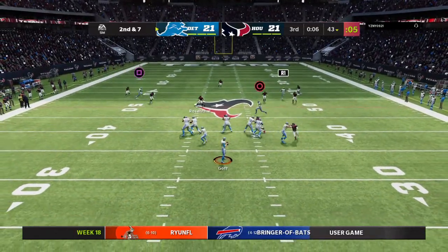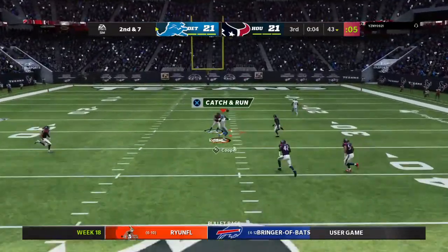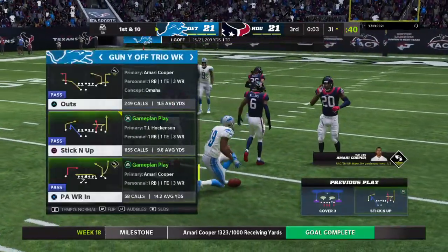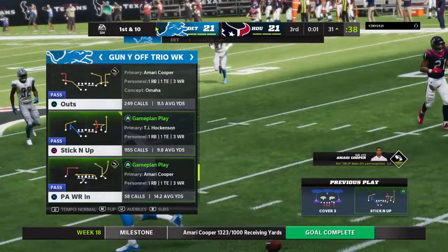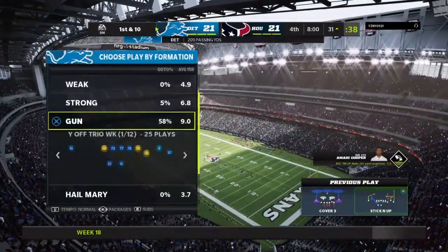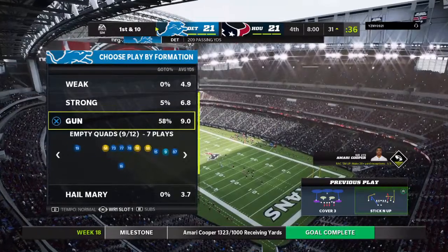On 2nd and 7, Goff. He's got his receiver, Cooper. And he's going to be taken down with another first down as the stop's made at the Texans' 31-yard line. One quarter remains here as the regular season starts to wind down.